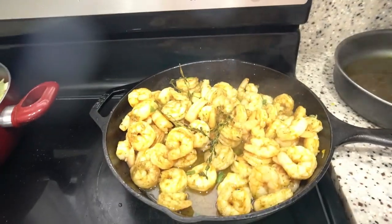So I made curry shrimp and I'm making cabbage. Our diet consists of high protein, low carbs. We still eat carbs, but not as much as we used to. So I took a lot of bread, rice, all that stuff out of our diet.